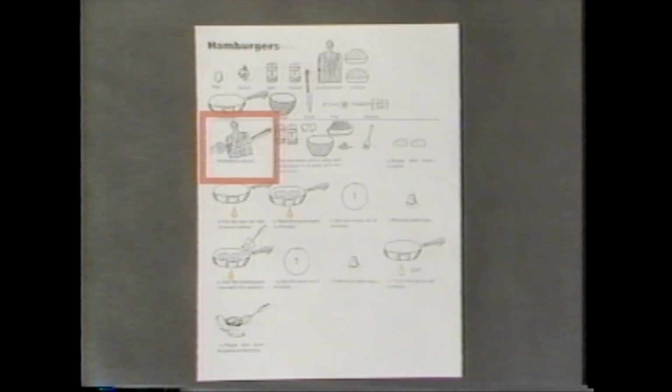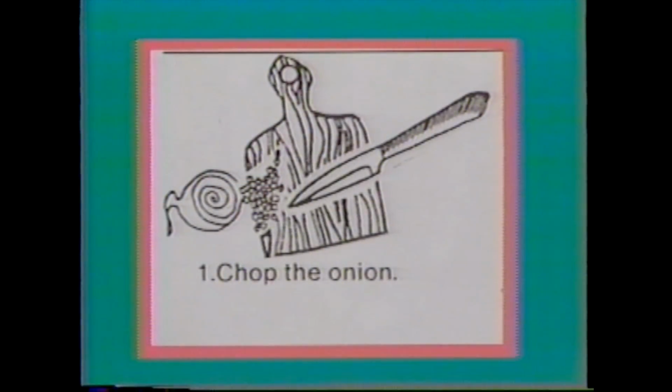Now we're going to show Claude doing each step of the hamburger recipe. You may want to follow along in your cookbook. Let's begin. Step 1. Chop the onion.